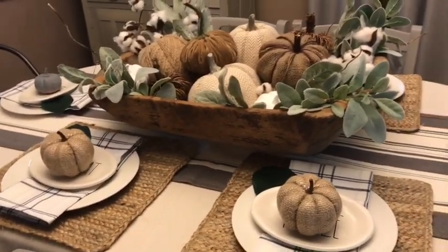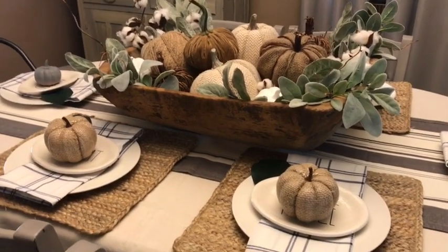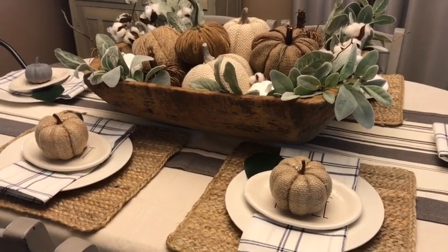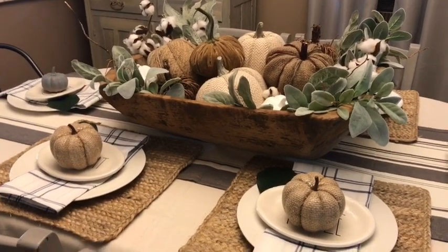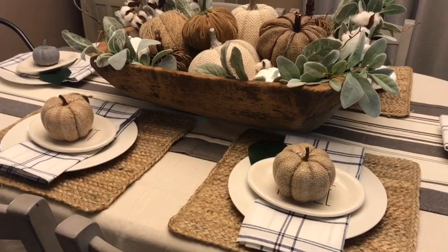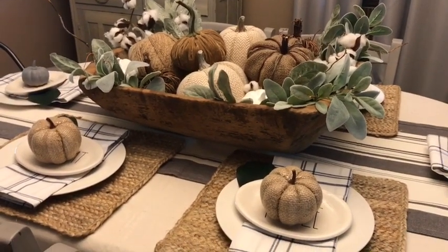So I think it matches really well with the table. I think I love all of this. I am gonna have a hard time taking this all down for Halloween, but I know myself, and I'll probably wanna fill this dough bowl with skulls. Let's be honest. But for now, I'm really enjoying the way this looks. Even my husband came home and he's like, oh wow, that looks nice. But yeah, so that is my table.